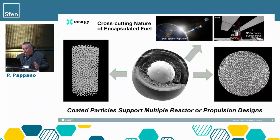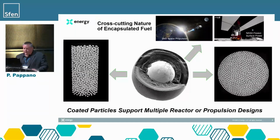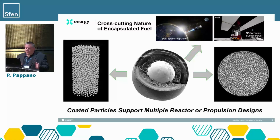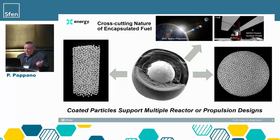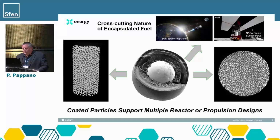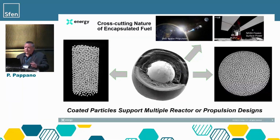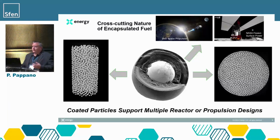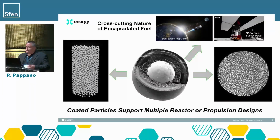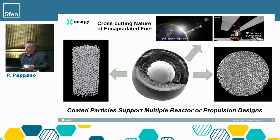This is all material that we've made. That TRISO particle is one that we've made and then FIBbed out a wedge. TRISO particles can be formed into a compact or a cylinder, that's on my left, or a pebble, which is on the right. This is not a rendering. This is actual material that we've made, and then we subjected it to 3D X-ray tomography, which takes a lot of slices of the material and then renders it back into a movie.